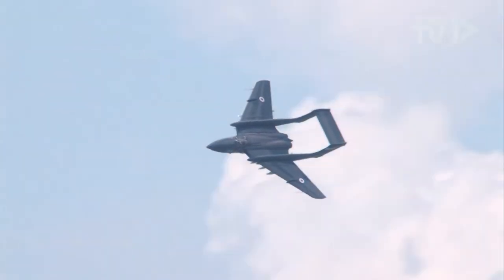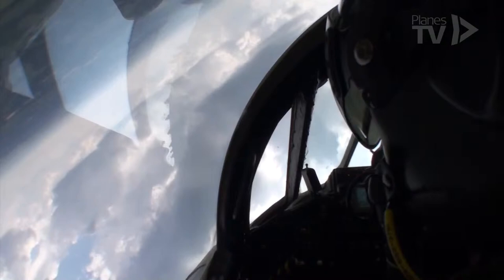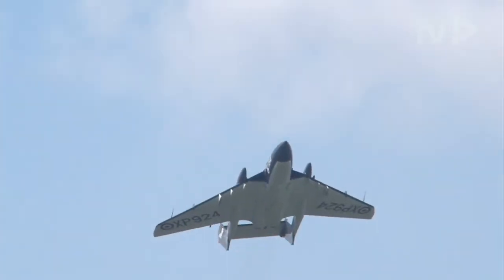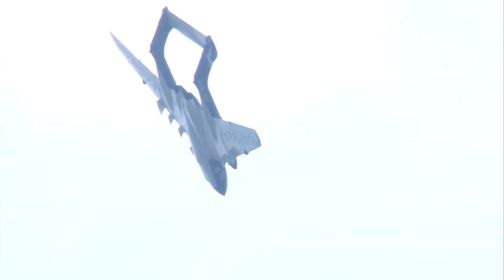Self-service fire control, because of course it had in its day a pretty capable radar as well. System of the aircraft with an integrated wing system.